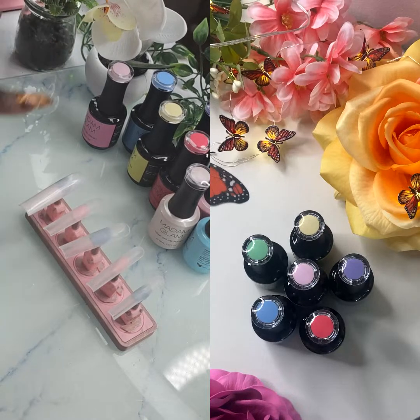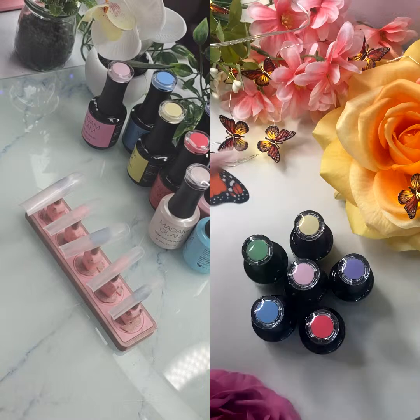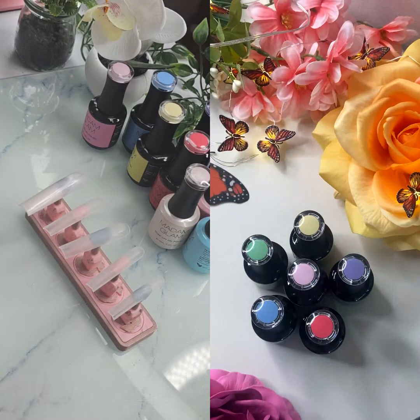Okay, honestly, let me quickly send this to the squad. I need that rose. Isn't this so pretty? I know. It's so real.